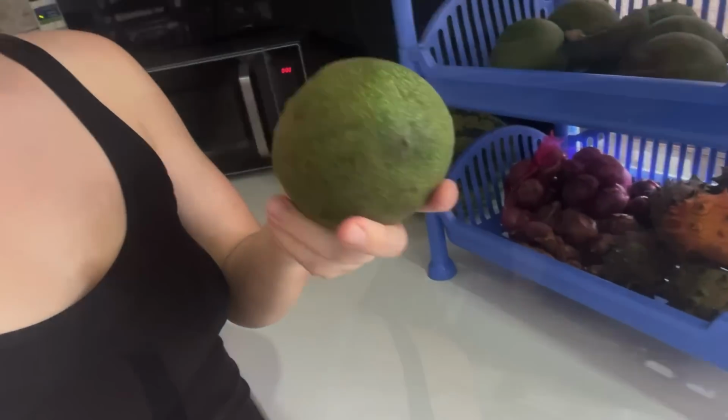While I let that come to a boil, I will start on the avocados. The last time that we harvested avocados from our tree, a lot of them ended up not being the best because one of our branches with a lot of avocados fell down and broke and hit the ground. So they just didn't ripen properly. But these ones are delicious and are ripening so nicely.